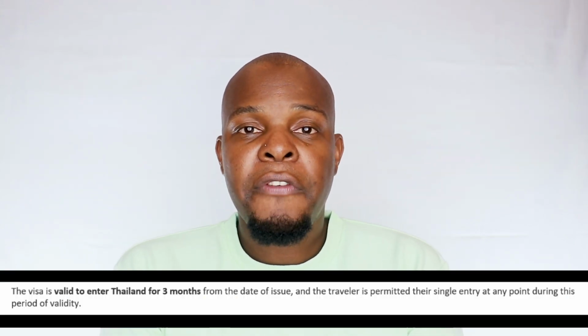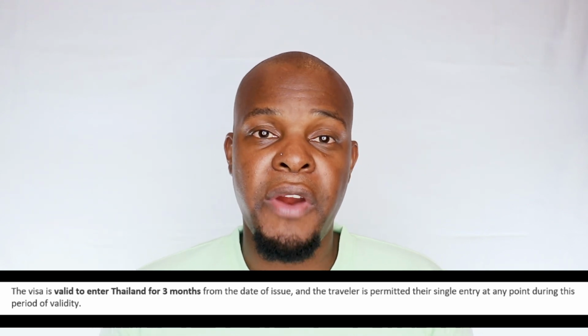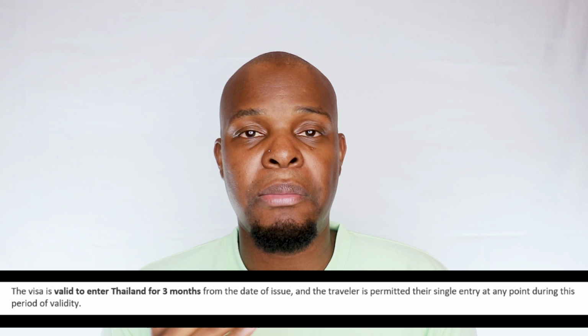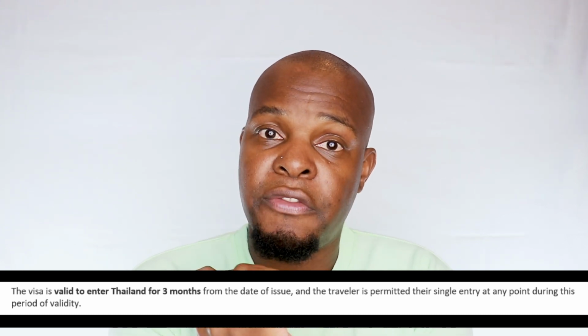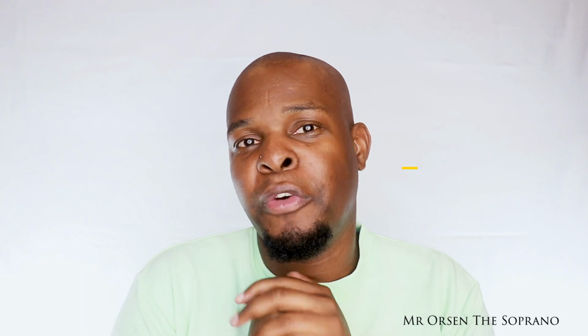And you can apply for your visa 3 months before you leave. Say, for example, you get your visa in May. You have 3 months to activate your visa. You have the whole of May, June, and the end of July. You have to have activated your visa. So 3 months before you leave, you can apply for your visa.